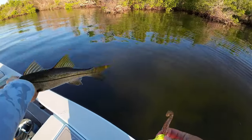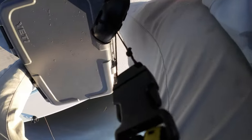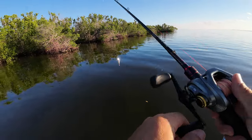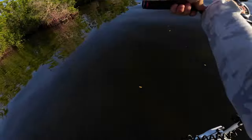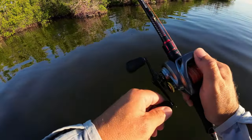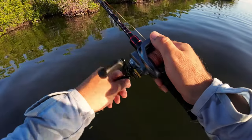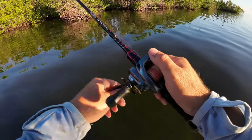There it goes. Think we should bring that one? We can't. Nope, too small. Oh, I got grass. First time I got grass. What I was saying is it's a weird bait to throw, just because on the retrieval, you can feel all of that vibration inside as it goes, which is crazy. I'm not used to something like that. But so far we got a fish, lost another fish. So it seems like it's doing pretty well. Hopefully we can get some more.